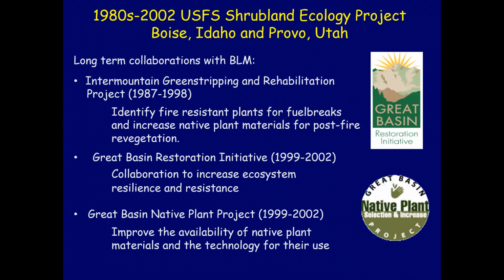Then the shrub project in Provo was initiated in 1975. Steve joined that early 80s, moved down to Provo. And while there for the next 20 years until he retired in 2002, he worked in close collaboration with the BLM on the projects listed here, all of which were led by Mike. And they were developed due to the increasing problems with cheatgrass and wildfires in southern Idaho and across the Great Basin.